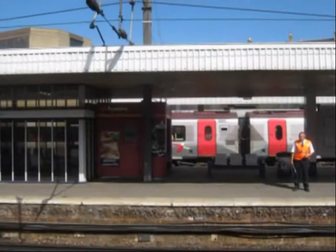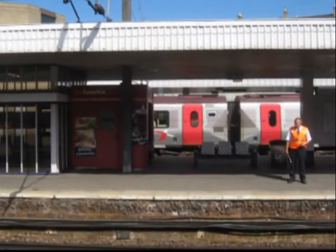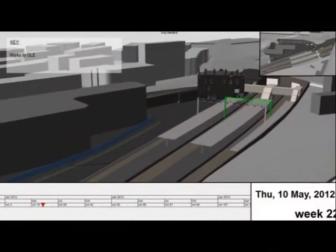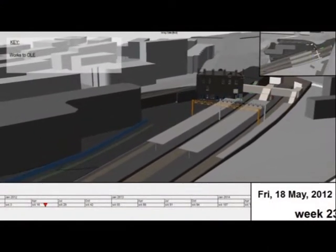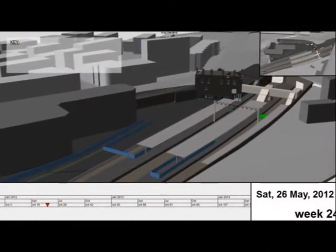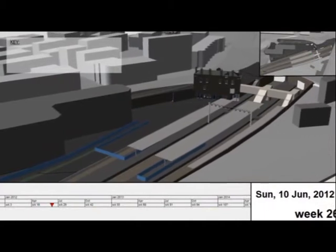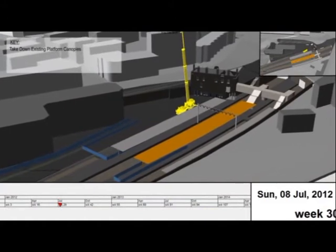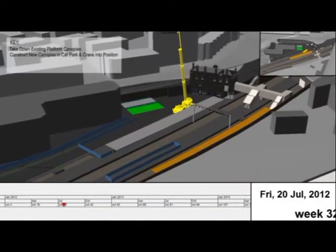Busy platforms, frequent trains and live overhead line equipment make work almost impossible by day. To understand the problem, Morgan Sindel built a 3D virtual model of the station and used this model to plan the works. While it is possible to work at night, after the last train has departed, this allows only 1 or 2 hours of effective working.